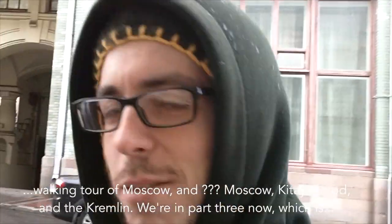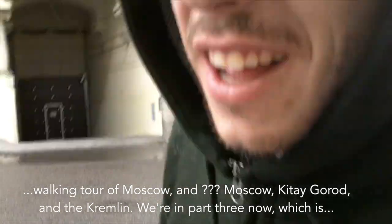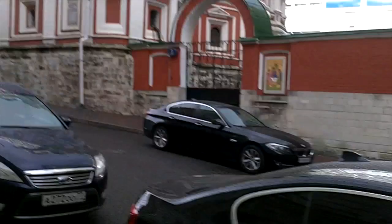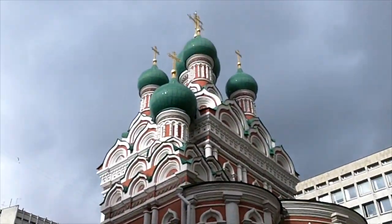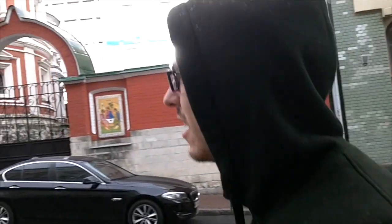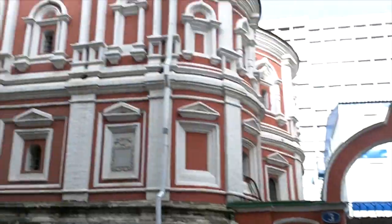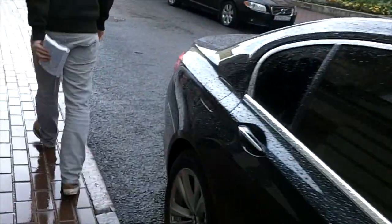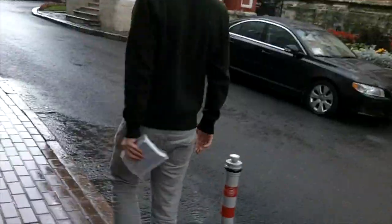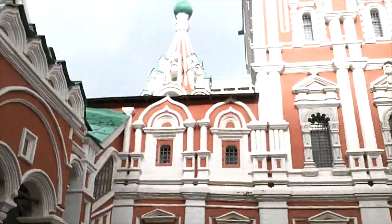Welcome back to part 3 of the walking tour of Moscow. The Kremlin. We're part 3 now, which is the Church of the Trinity in Nikitniki, which is there. It's quite nice, isn't it? It's got balls on the top, crosses. I think they're onions. There it is. Check it out.